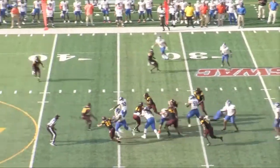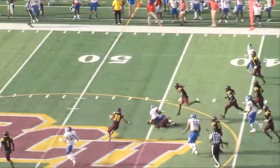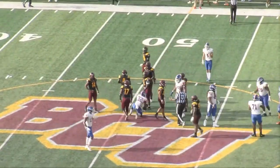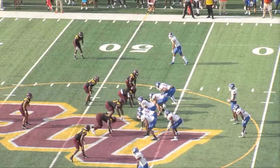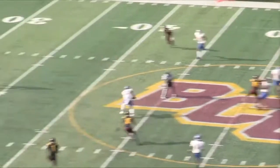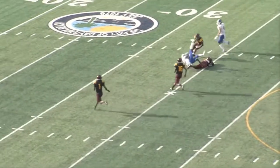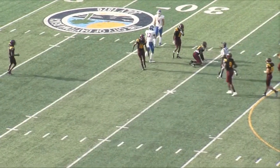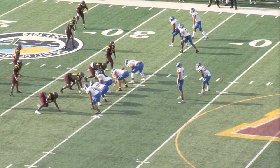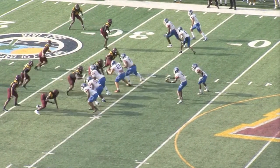Adams hands the ball off up the middle. It's breaking free, and up towards midfield is Joseph Hamilton. Savannah State going quickly. At the 47-yard line, play action over the middle, wide open. The receiver, Mitchell, into BCU territory at the 45, upended at the 33. First and 10 for Savannah State at the Bethune-Cookman 33.